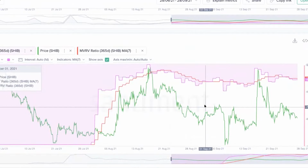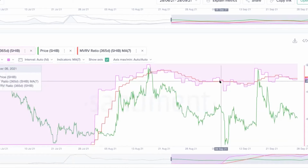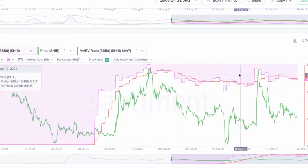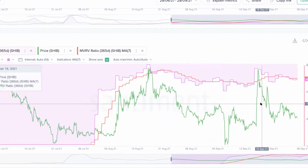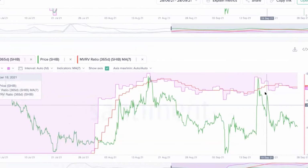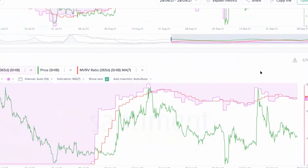The same type of information goes for those addresses that bought Shiba Inu within the past year, and they're currently sitting at a loss of 60%. So this could be interpreted as a good opportunity, as Shiba Inu is trading in the opportunity zone, which usually presents a good opportunity to profit in the future, right? So these two on-chain metrics are telling you that, hey, time to buy Shiba Inu could be coming soon.